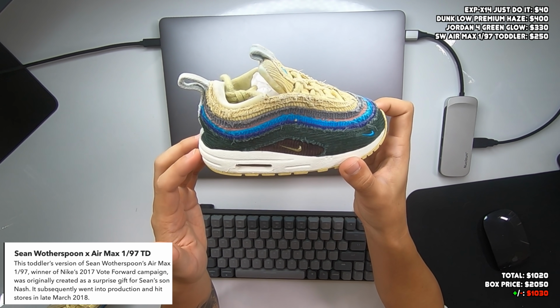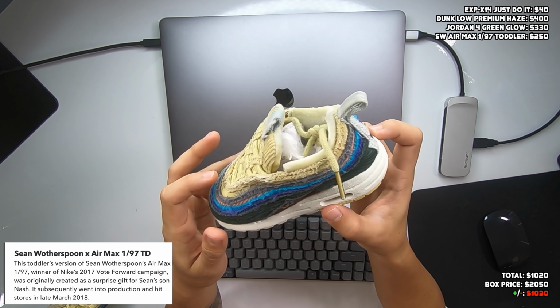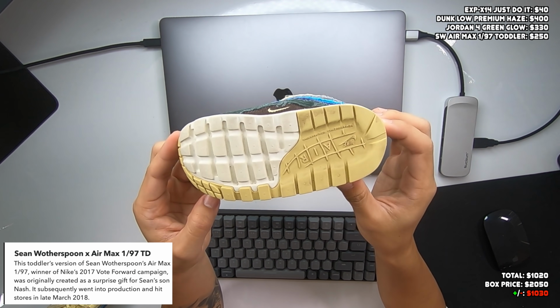I think it looks pretty worn, man. Probably the smallest shoe I've ever seen in a beater box. I never ever see toddler shoes, so this is kind of cool. Definitely is very small, and it looks like it's worn quite a bit. There's a lot of fraying on the corduroy upper over here, and bottoms are dirty as well.